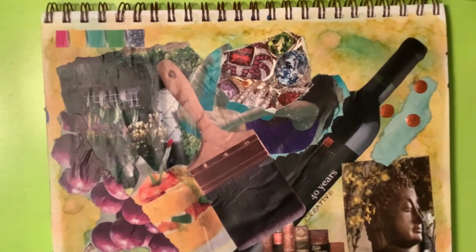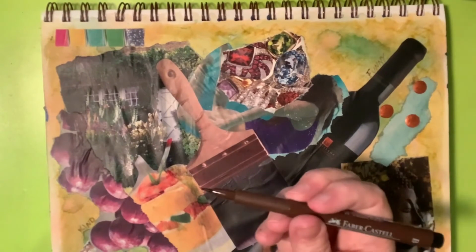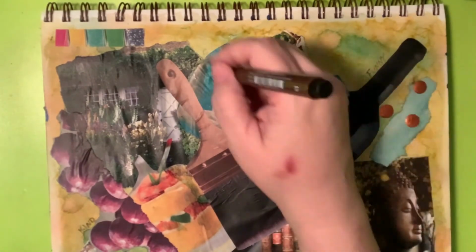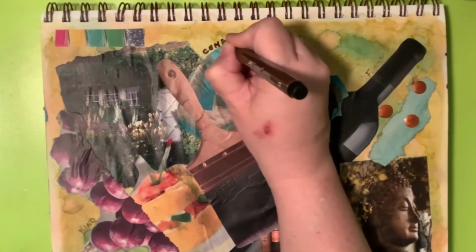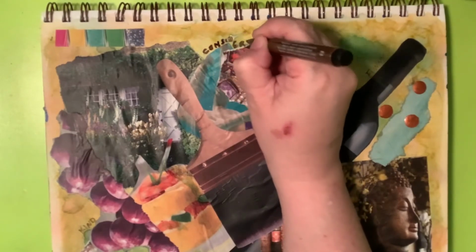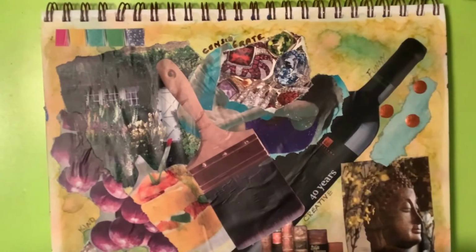So I'm just going to write a few words about myself that make me feel good. This is a Faber-Castell brush pen. I really like these as well. I'm just going to see, not as good for writing, which makes sense. And there was wet glue there, so get that off of my brush tip.